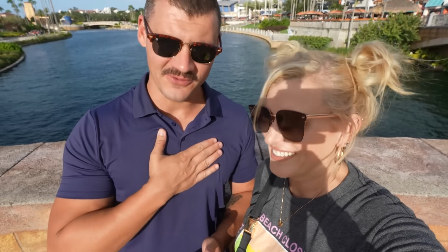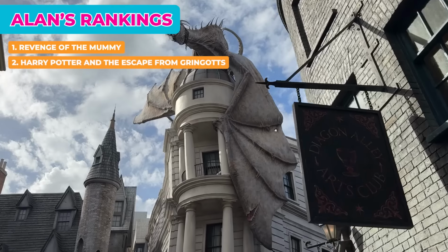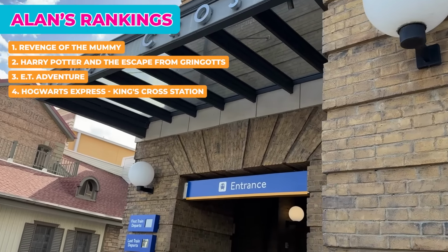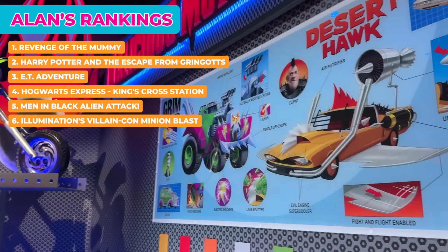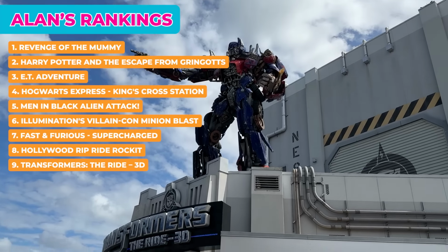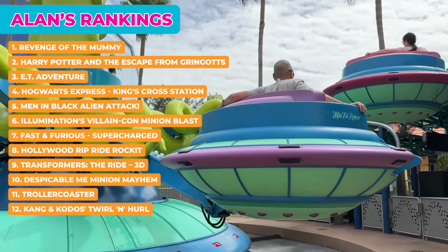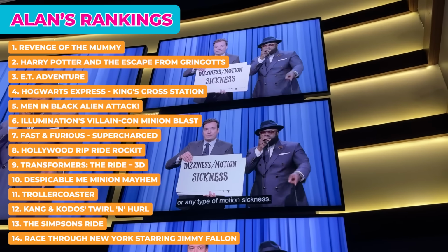And now for my favorites list. Now, as a reminder, this is my personal subjective feeling, okay? So don't come for me. Top to bottom, The Mummy, followed by Escape from Gringotts, E.T., The Hogwarts Express, Men in Black Alien Attack, Illumination's Villain-Con Minion Blast, Fast and Furious Supercharged, Rip Ride Rockit, Transformers The Ride 3D, Minion Mayhem, The Trolley Coaster, Kang and Kodos' Twirl and Hurl, The Simpsons Ride, and Jimmy Fallon Race Through New York.